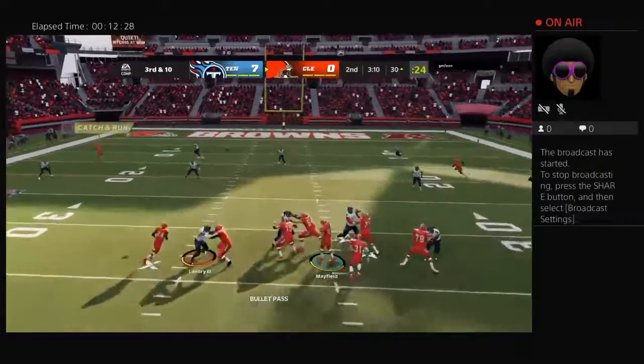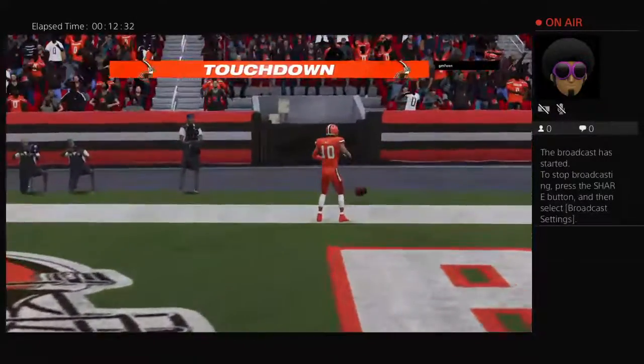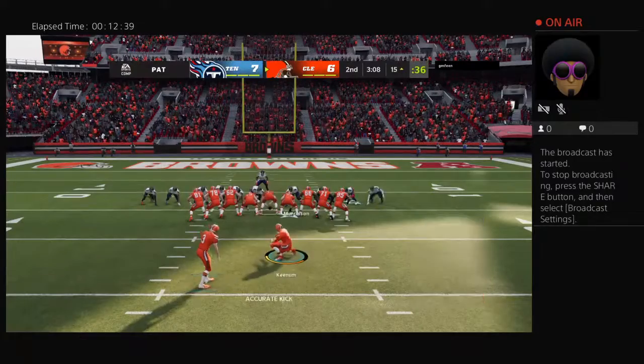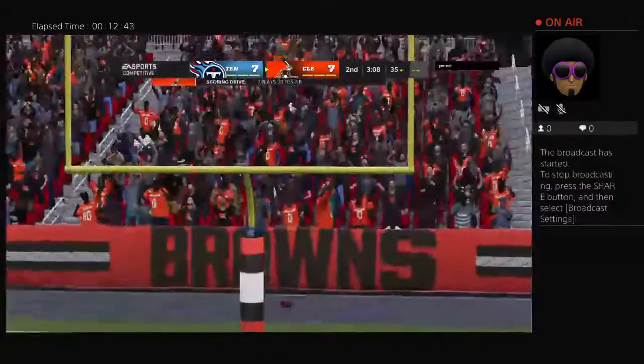On third down, Mayfield. This is caught. And all the way in. Touchdown, Cleveland. Anthony Schwartz, 30 yards. And the Browns are within an extra point of tying this thing up.